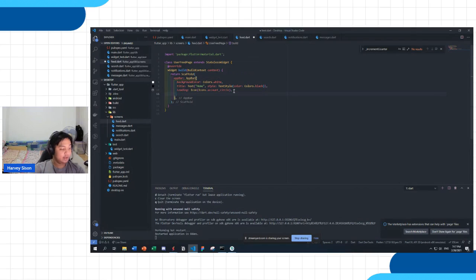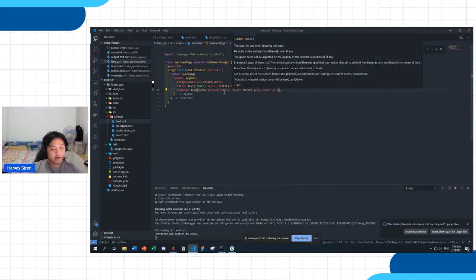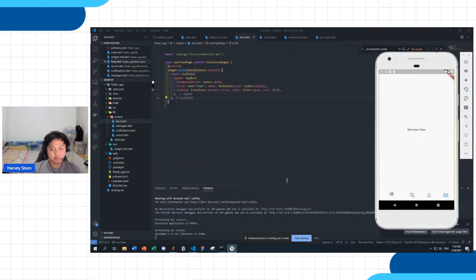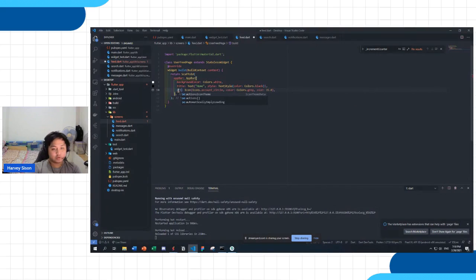And yeah, for leading, maybe I want to add the color here, color of Colors.gray, and then the size, there's a size here, 35.0. So it will have a size here. And basically that's just good to have. If you want to see how it looks, where is it? There. Okay. So leading is basically this one here. I think actions is the end, and then the children. But yeah, let's go with leading for now.